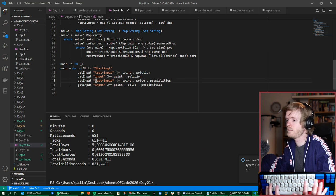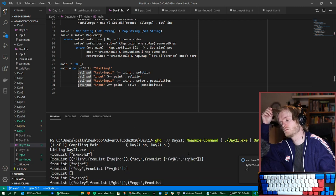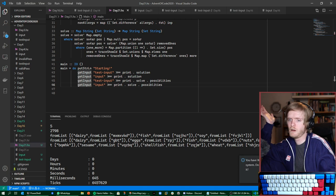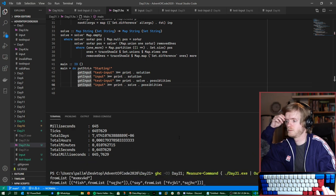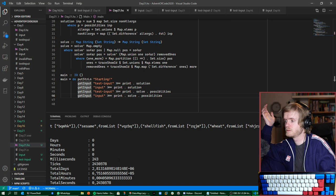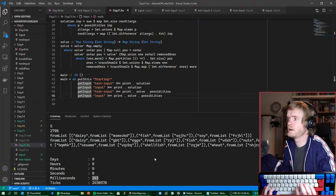Now, let's solve for the input. Oh, that wasn't slow, right? Okay, so we get the list, and even if we print all of it, it's 243 milliseconds. I mean, we could do better, but this is fine, I think.